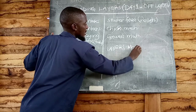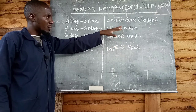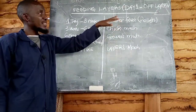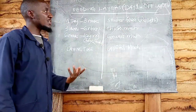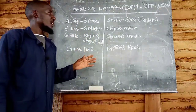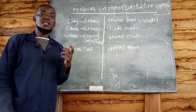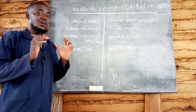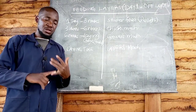You can make the layers mash, you can make the grower's mash, and the chick mash on your own farm. But still, if you have the potential, you can also make the starter feed. These are always pellets. So if you have a pellet making machine, then you can have the formulas that they follow and have the starter feeds. And of course, we have always emphasized this, that it is always good if you mix the chicken feed on your own farm by yourself. Why? Because it helps you cut the cost of production by reducing on the cost of feed.